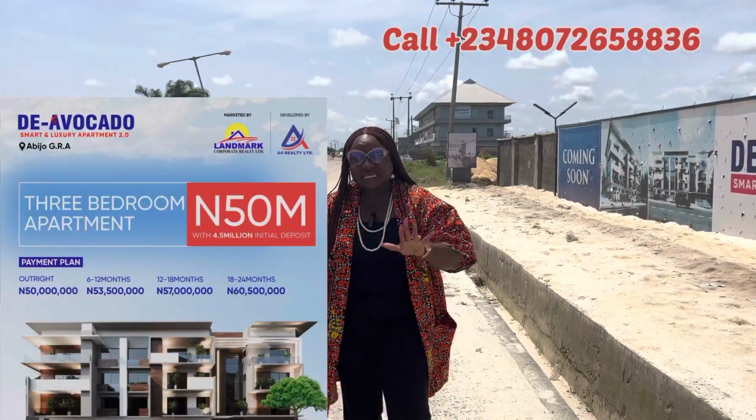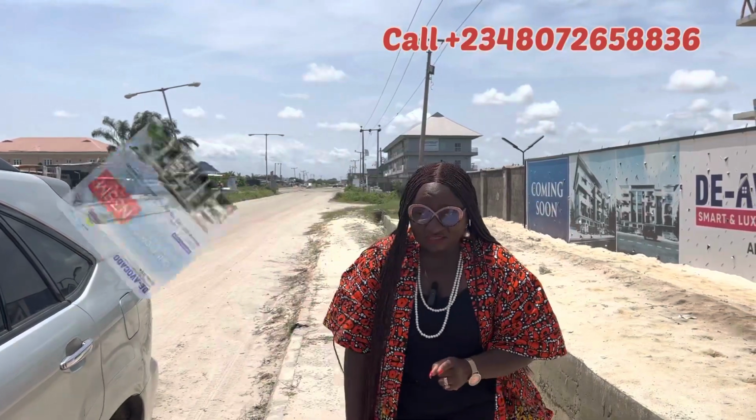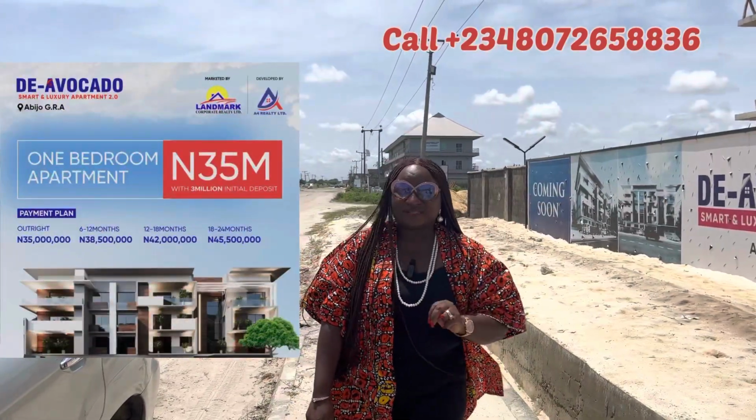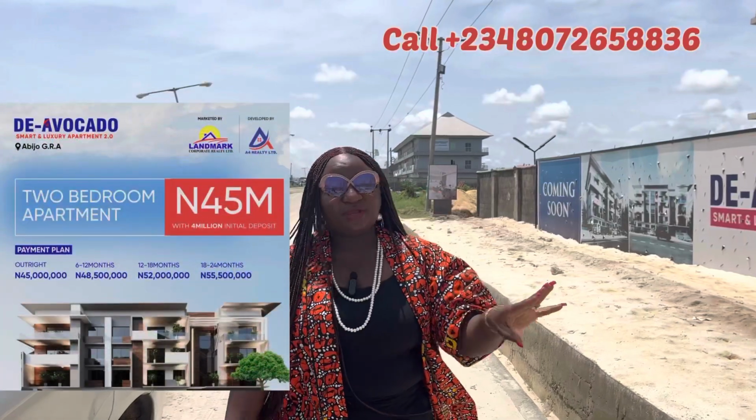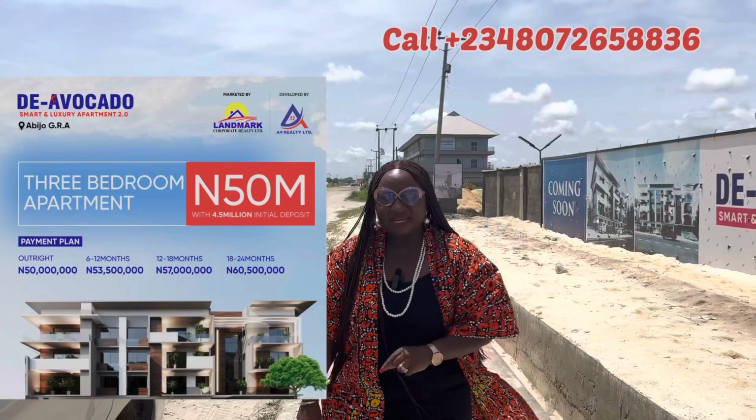The title is C of O. For one bedroom, the initial deposit is 3 million naira. For two bedroom, the initial deposit is 4 million naira. And for the three bedroom apartment, the initial deposit is 4.5 million naira.